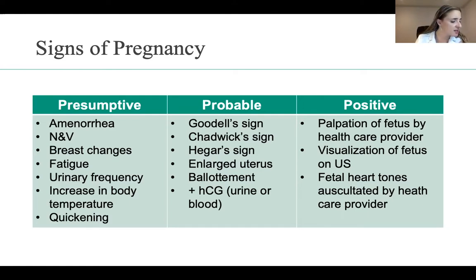Hegar sign. Hegar sign is softening of the cervix in the isthmus. Isthmus. I can't say that for my life, but that's like a portion of the cervix between the uterus and the vaginal portion of the cervix. It's like an area. But yeah, enlarged uterus, or maybe she just gained weight. Ballottement. Ballottement is the technique of feeling a movable object, right? In this case, the baby. What if it's a tumor? Cancer, right? And positive HCG.